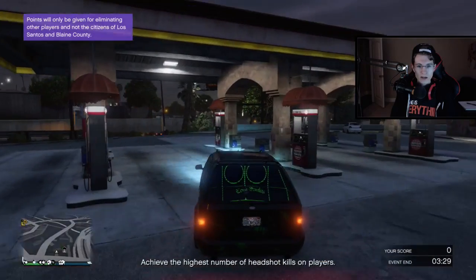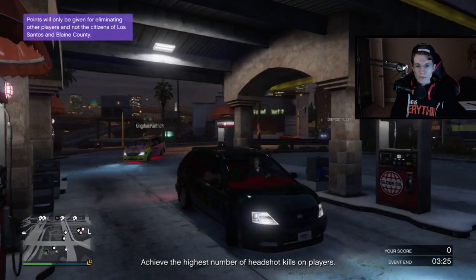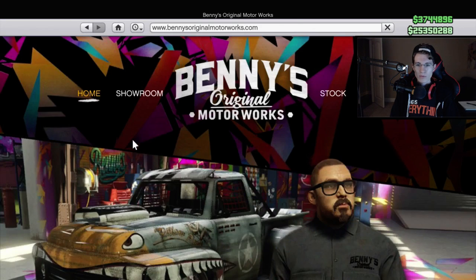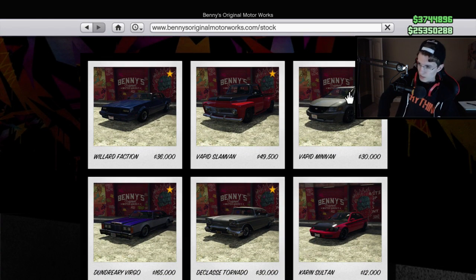So let's get it under the lights right here. So once again, that's the Rockstar version. And I'll show you guys the price right now so you can see. So it's available on Benny's. It'll be on the top row on the far right. It's $30,000 as you can clearly see right here.